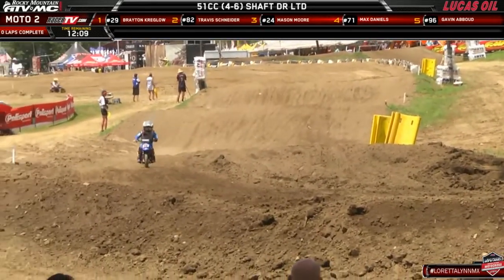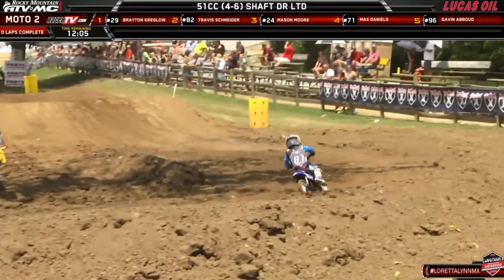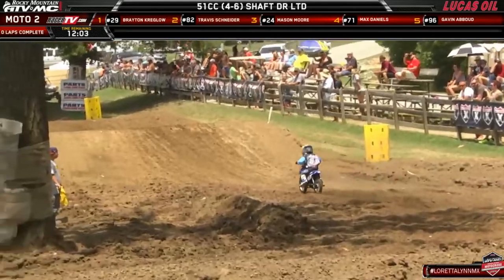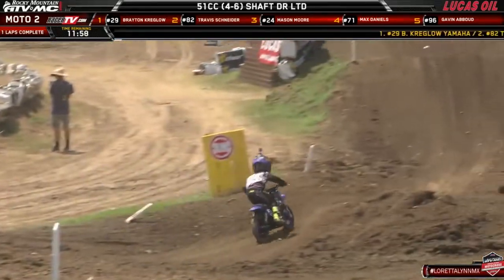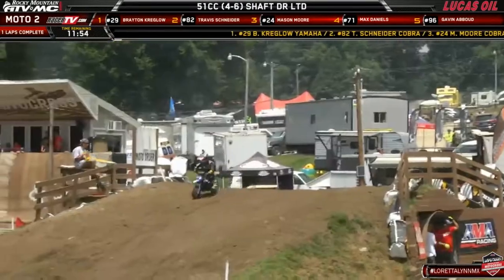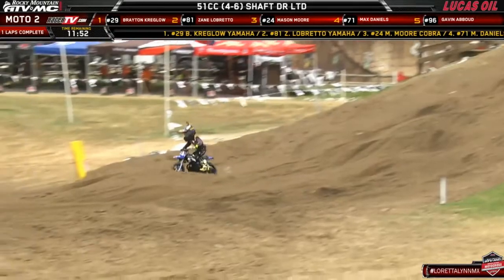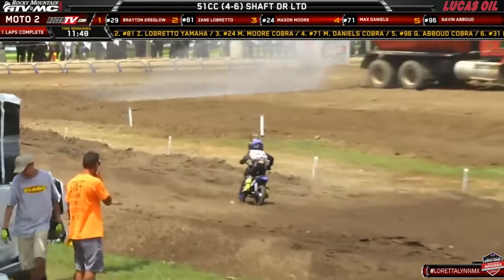The saw blades were last year's deal. They went with the Pep Boys, yep, straight Spider Mags. I watched Brayton. I did the podium interviews in the first moto. Clearly, Brayton has been coached to stand up while he's riding. He actually stood up, got the checkered flag, stood up riding to impound, rode up to the podium still standing, never sat down. So he's been coached well.